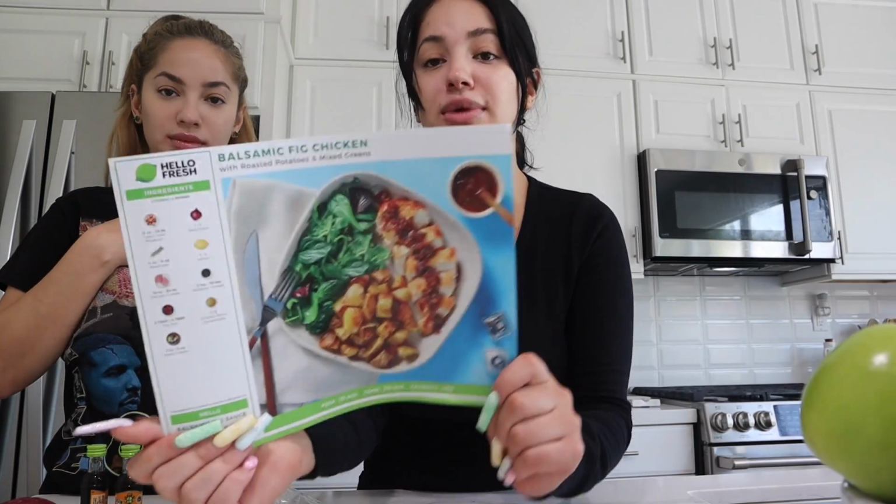Today we are going to make balsamic fig chicken. I've never tried it, you guys. And also these meals are super healthy. So you can cook fast, have everything delivered, save time from going to the grocery store, and you eat healthy. So yes, it's a win-win situation with HelloFresh. A plus. So let's get started.